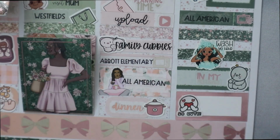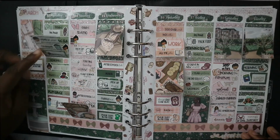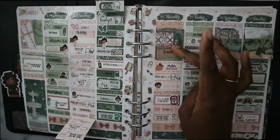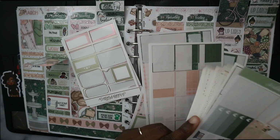I was then in my feelings, so I used a Crying Bubba Bear Studio sticker to note that, and a script from the foil bundle. And then finally, Malik was being super sweet to me, especially as he knew it was Mother's Day, so I used this So Cute sticker from What's With Love to note, Mummy's Sweet Boy.